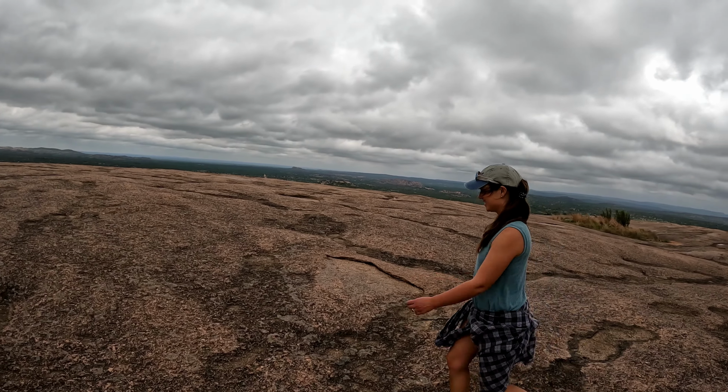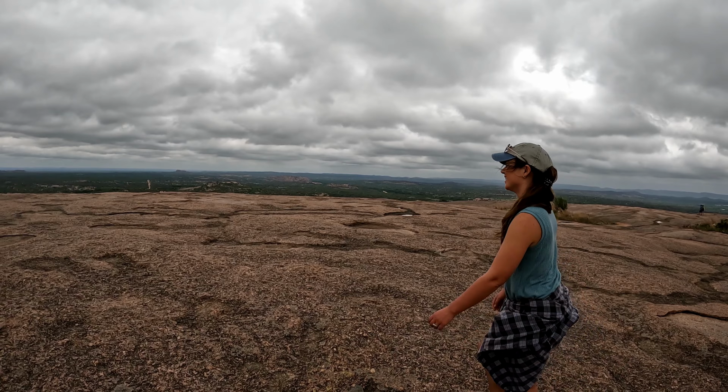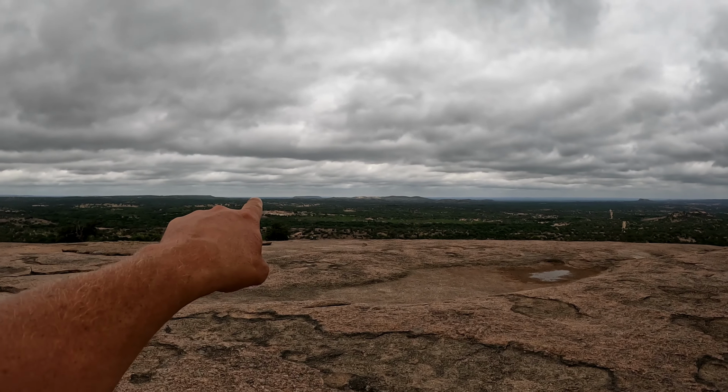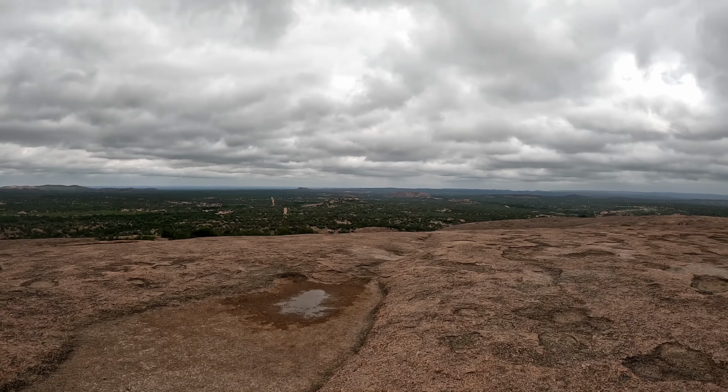Oh, how pretty. How pretty. Look at that rock quarry. How pretty is that?